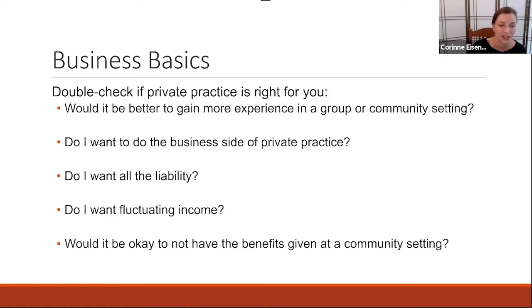Okay, and then the last, would it be okay not to have the benefits of, say, working at a W-2 practice, benefits like health insurance, or maybe they match retirement? These are all things to think about. Anything else to add, Zach?